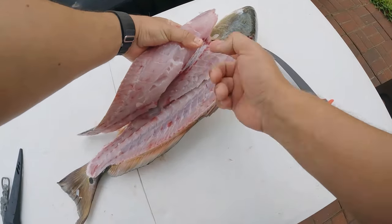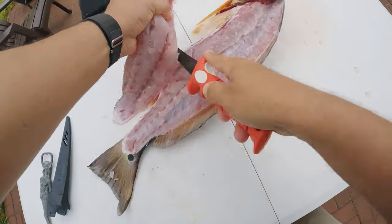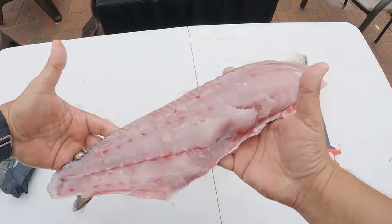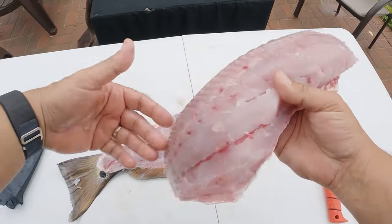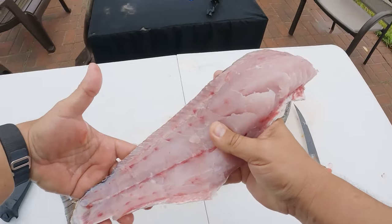You can see the ribs are right here. Separated that from the other meat. Cut through the skin. There you go. There's your redfish fillet. And we're going to leave that on the half shell because we're going to end up throwing that on the grill. Put some butter, some seasoning on that.